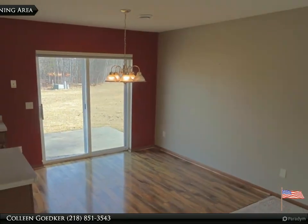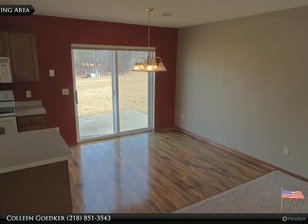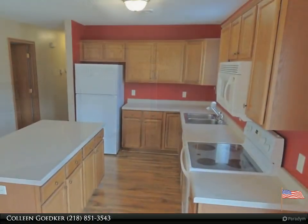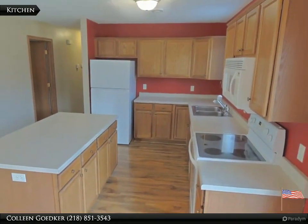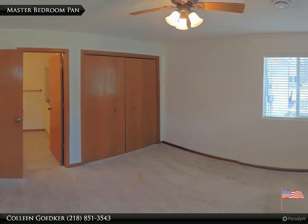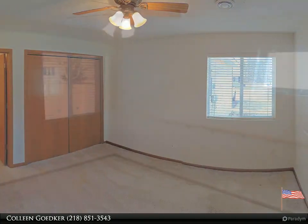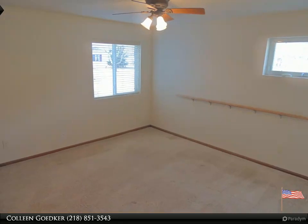The kitchen features a convenient island and comes fully equipped with all appliances, including a refrigerator, stove/oven, microwave, dishwasher, washer, and dryer, making meal prep a breeze. Retreat to the spacious master suite complete with a full private bathroom featuring a luxurious walk-in tub, offering the ultimate relaxation experience. A second full guest bathroom ensures comfort and convenience for family and guests alike.